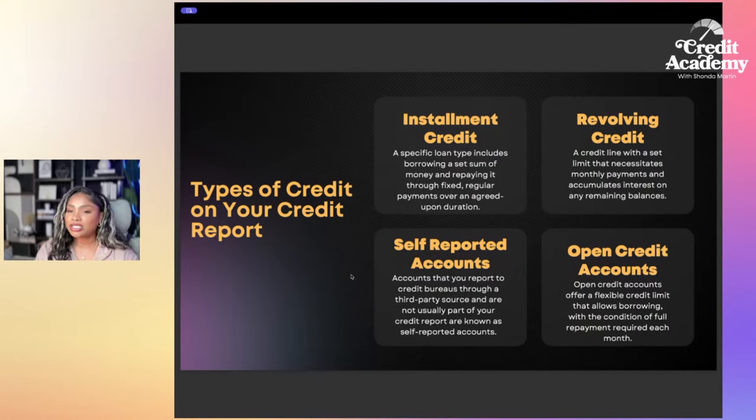Okay, so the four types of accounts that you can have on your credit report include installment credit, which is loans. Installment is another word for loan. An installment credit is a specific loan type that includes borrowing a set amount and a fixed monthly payment over an agreed-upon duration, right? So whenever you get a car loan, you know before you even drive off the lot what your monthly payment is, how many payments you have to make, how long the contract is, and how much you borrowed, because those don't change. Interest is added, but your monthly payment stays the same.